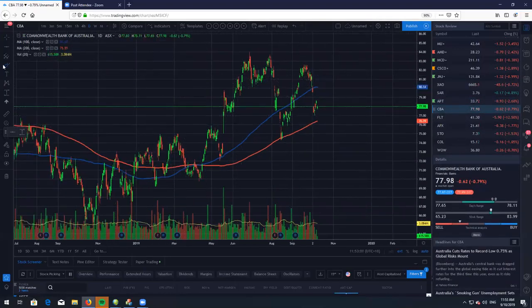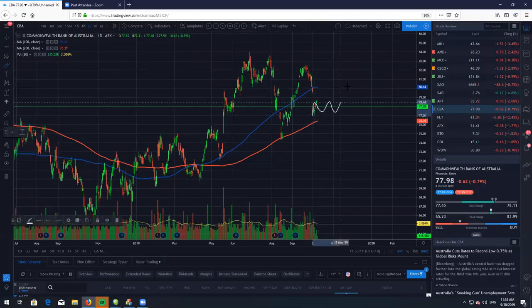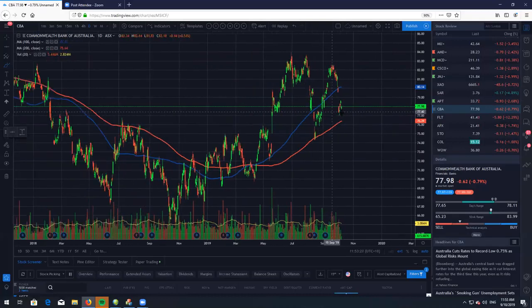CBA just chopping around, like I said. We are going to probably stay between the 100 and the 200 for a while. Here's a good level 2. Believe it or not, probably sell some covered calls. You probably want to sell them above 81, above the 100 if you have any premium there. But most likely, we are just going to chop around here sideways for a little bit longer.